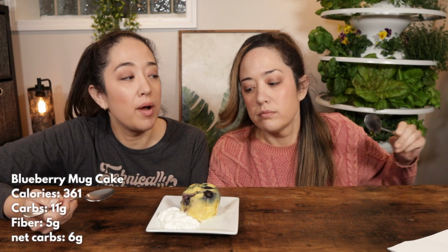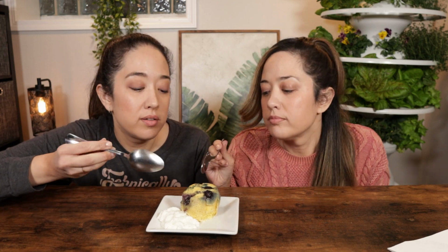So this is the keto blueberry mug cake by Kirby's Cravings. It has 361 calories, 11 carbs, 5 fiber, 6 net carbs. So very similar, right? All of these cakes that we've tried so far today have around 5 net carbs per serving. Slightly lower on the calories though. Wonder why. There's no glaze. Right, that's probably what it is. Okay.